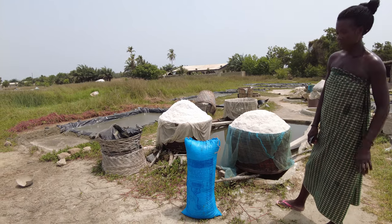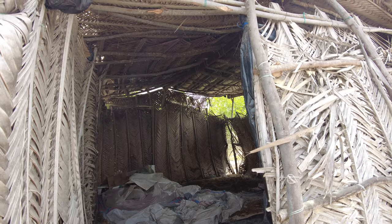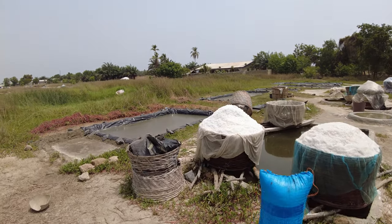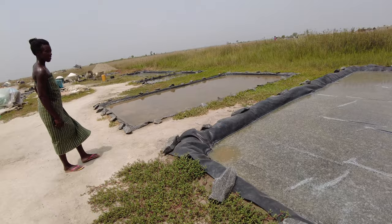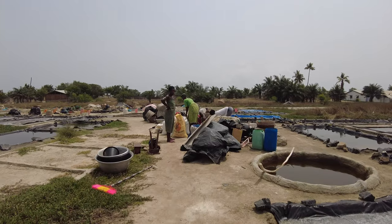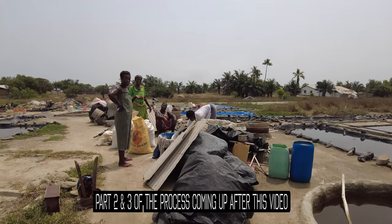Wow. This storage was full of salt, but she sold it. And yeah, she was just telling me the whole place was full of white sea salt, but now it's all gone. So you can see it's processing now. It should hopefully take about a week to be processed.